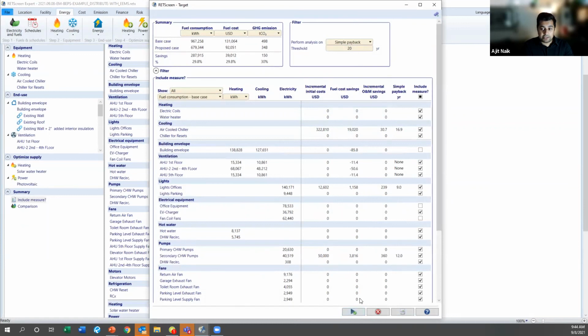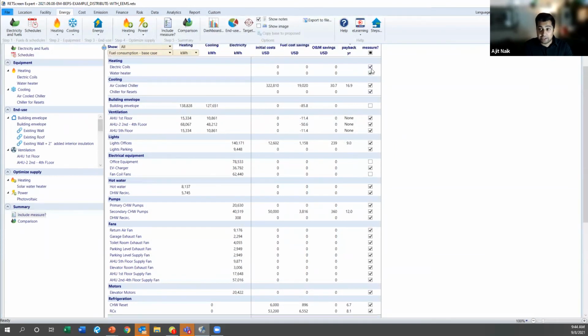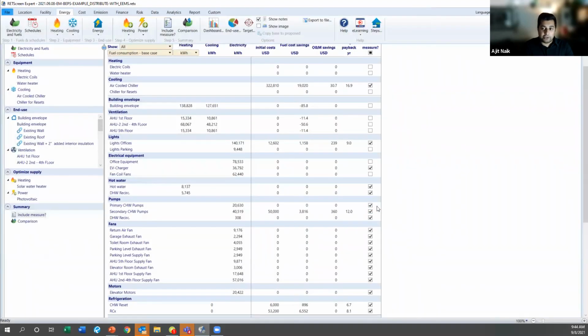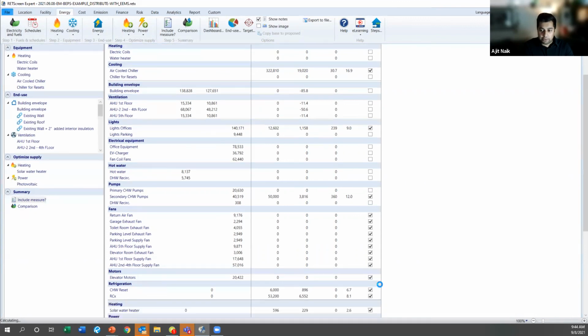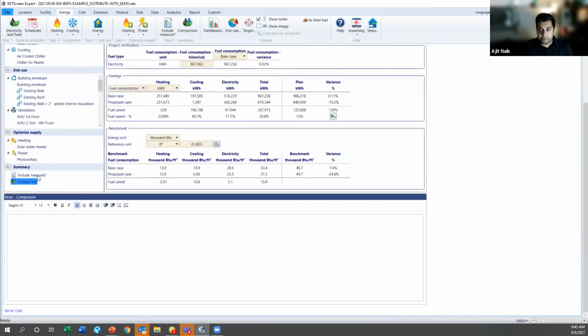When we run this, it should eliminate all measures with savings periods over 20 years. You can see that everything with 300 plus years has been eliminated, so we have a lot fewer measures to consider. Now that we've eliminated those measures that are no-go on the basis of their long payback period, we can understand how this building might actually perform. So we'll again look at our building comparison.